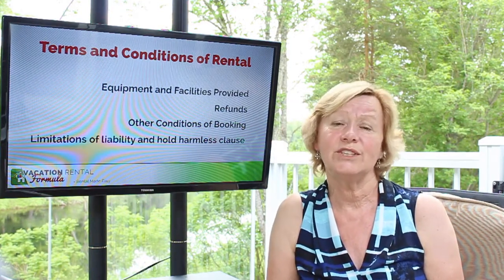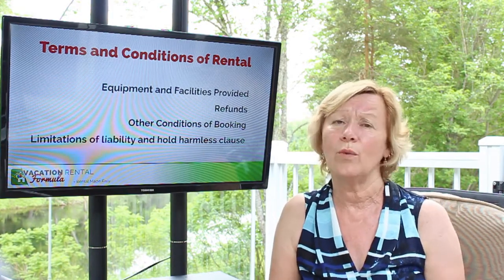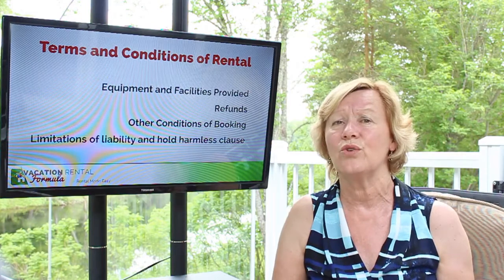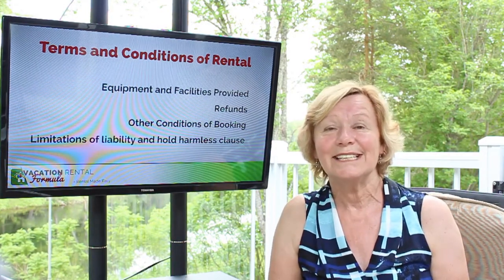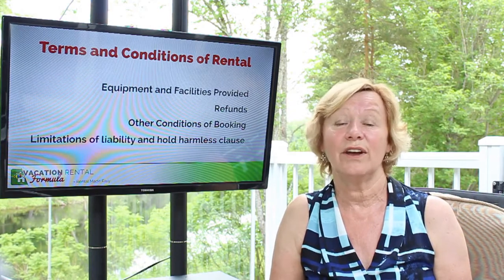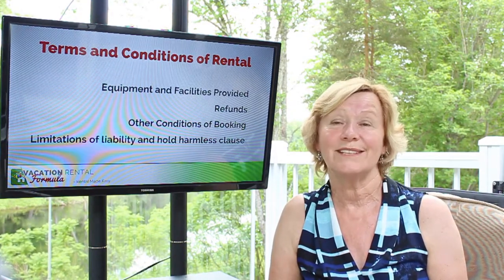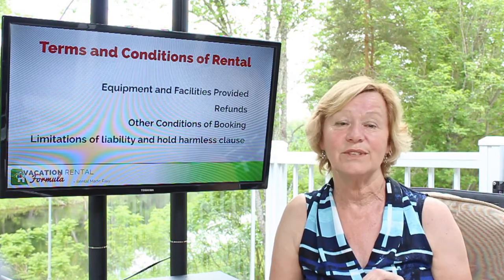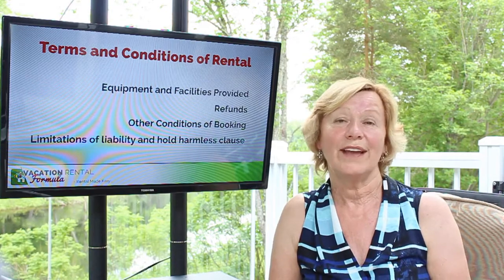You'll also want limitations of liability and a hold harmless clause, and I'm not going to detail that one. This is something that you really need to talk with a lawyer or a paralegal about, because I'm not going to offer legal advice. But you need to be considering what you want to say in very legal terms as regards the limitations of your liability on that guest vacation.